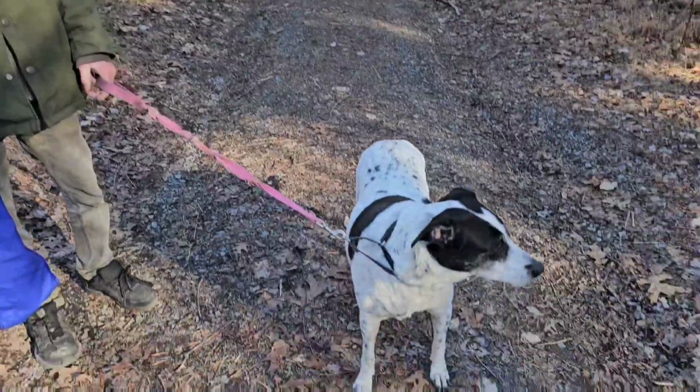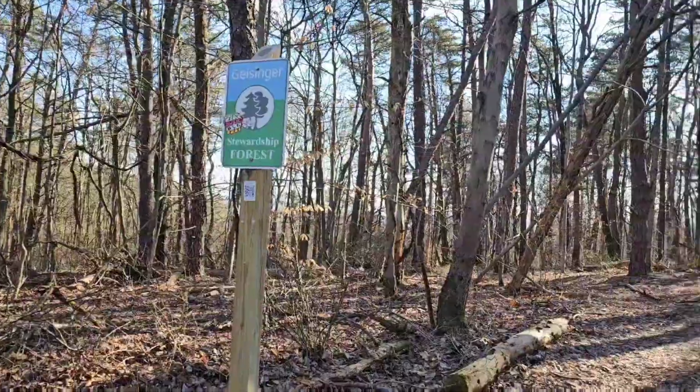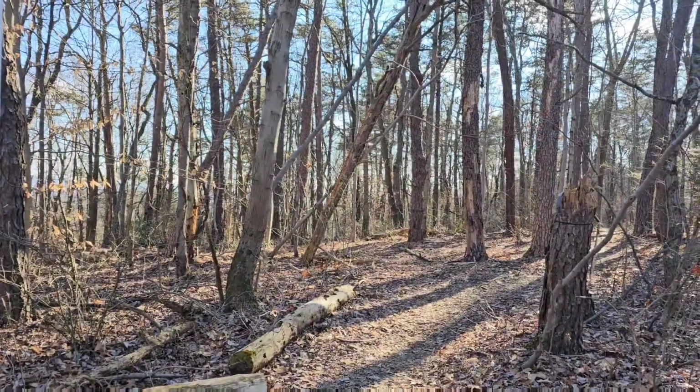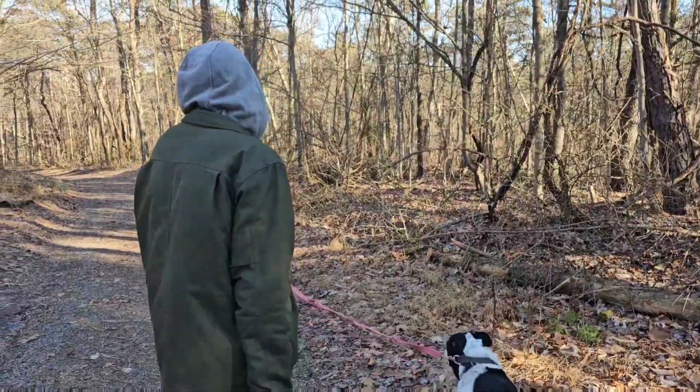All right, now we made it to downhill after we had our lunch. Hey, guys. And we are going to go down this way in the woods. So we'll go check that out. You guys ready? Definitely the woods.